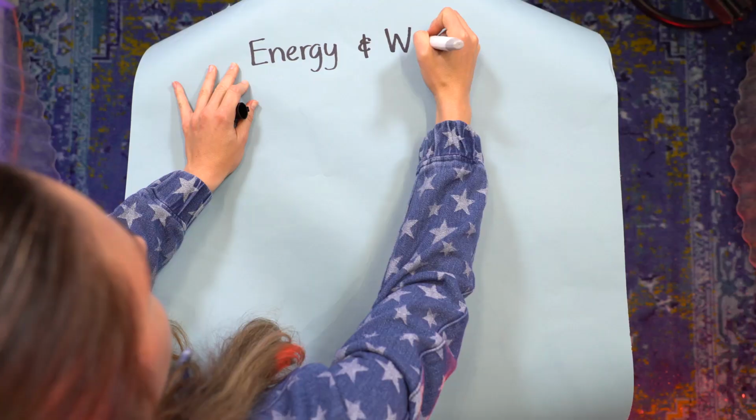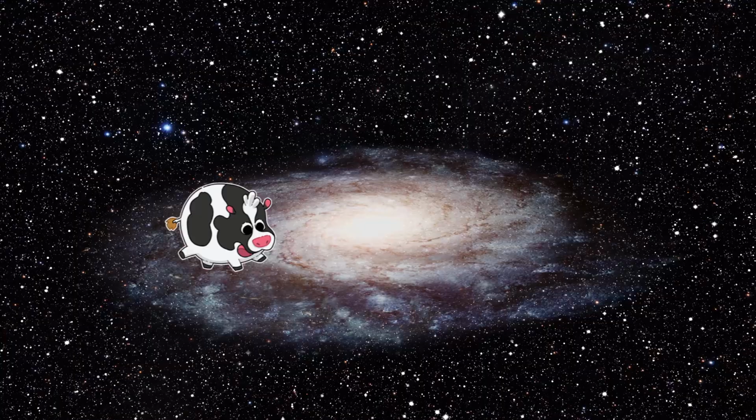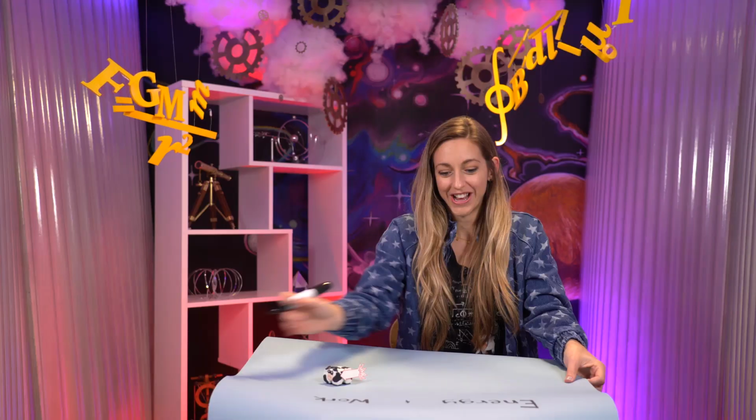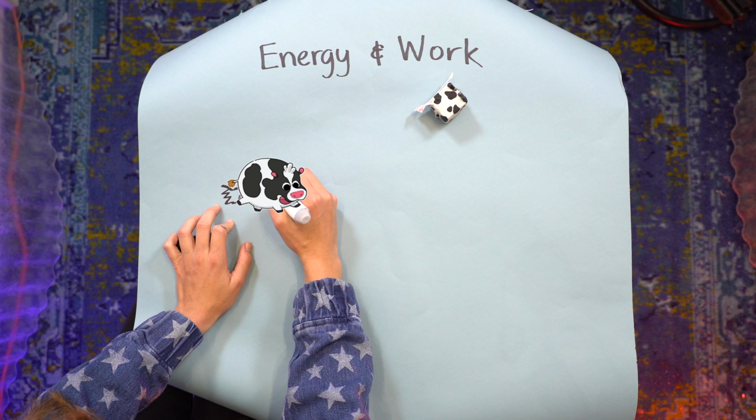Energy and work. So let's push something. A space cow. It's a cow in space because there's no friction to worry about in space. So say that I've attached a little rocket to her to push her with a constant force of 100 newtons. Okay, so I'm pushing my space cow with a force of 100 newtons. My force equals 100 newtons.